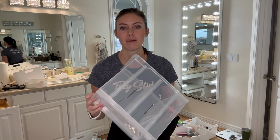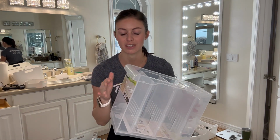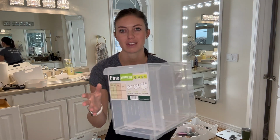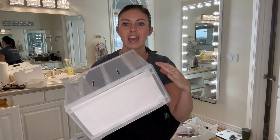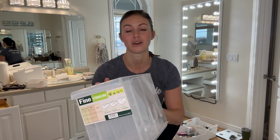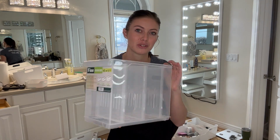One of our favorite bathroom products is from the Container Store. They are now called Stacks, but they were called Finds, so they have both labeling on them right now, but they come in all different sizes and they have wheels on the bottom and they're divided and stackable. So this really maximizes the space under the sink. So we will show you how to best use these.